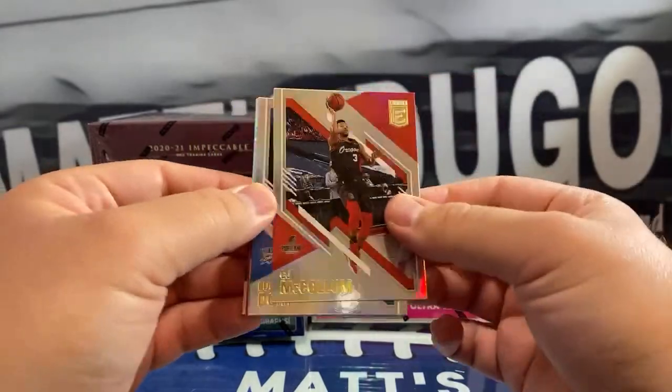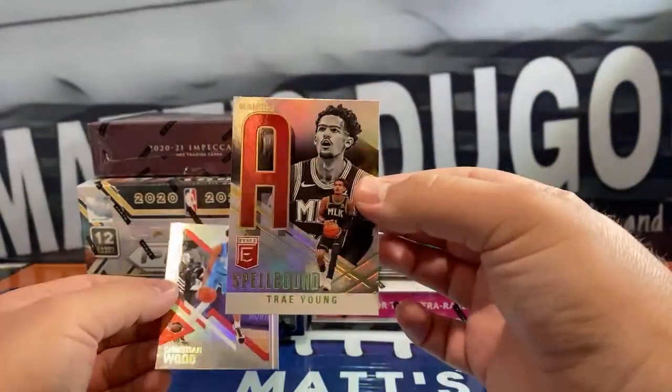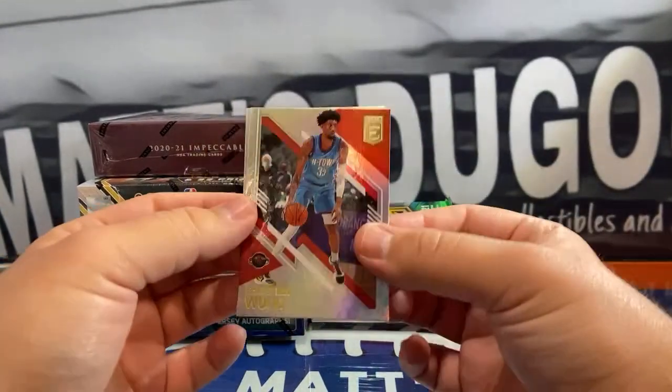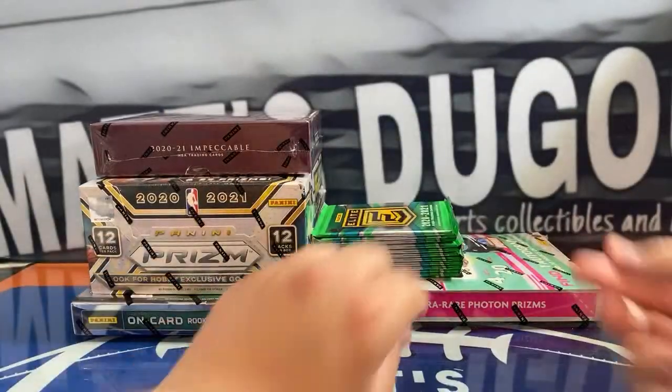CJ McCollum, Luguentz Dort. And got a Trae Young Spellbound. That's going to be an Atlanta Trae. Nice one, Hawks. Christian Wood and LaMarcus Aldridge. Base.